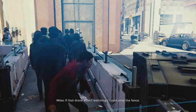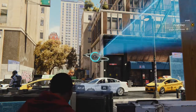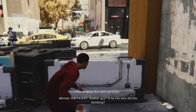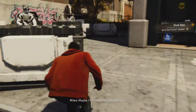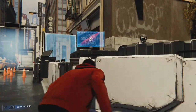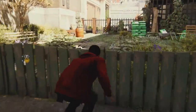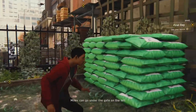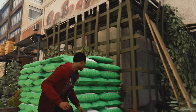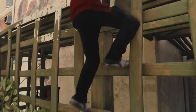It's gonna take forever. That drone wasn't watching. I could jump the fence. Okay. Wow, that was too easy. Have you seen him? I can't believe Sable systems are unsecured. Maybe I'll send an anonymous tip. Okay, hacking app. Don't fail me now. This is funny. There we go. Jumping the fence, literally. I can go under the gate on the left or over the scaffolding to the right. Scaffolding it is. Scaffolding will work. There we go.